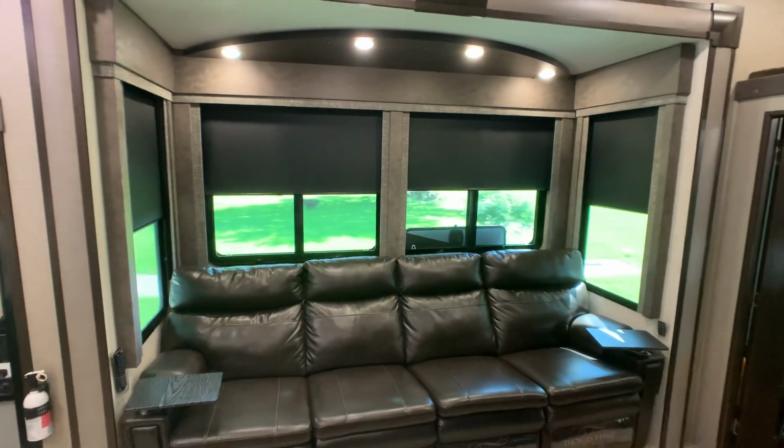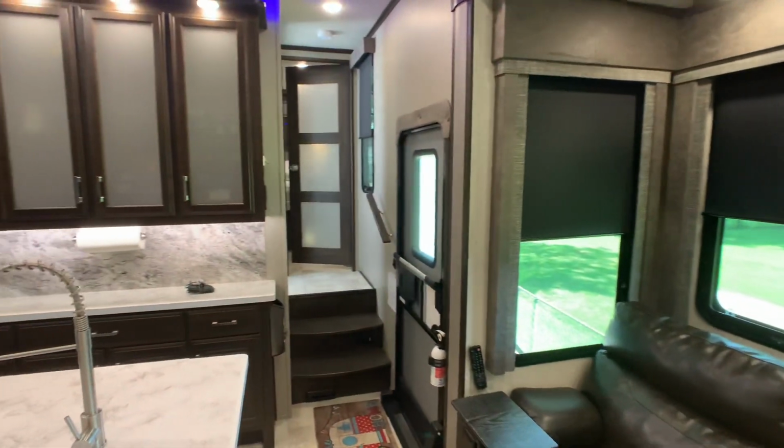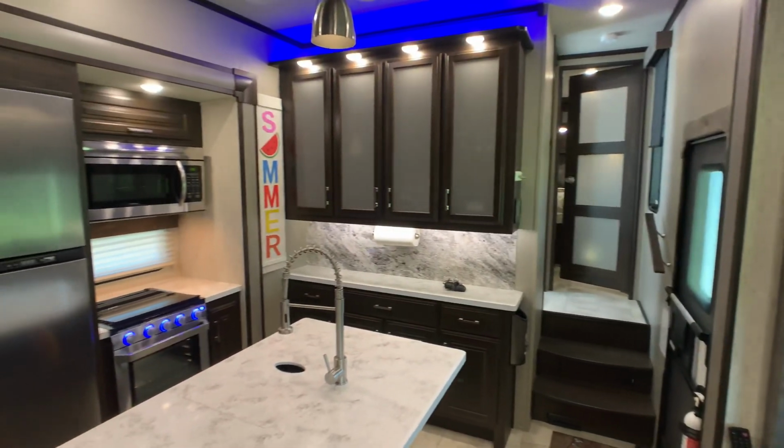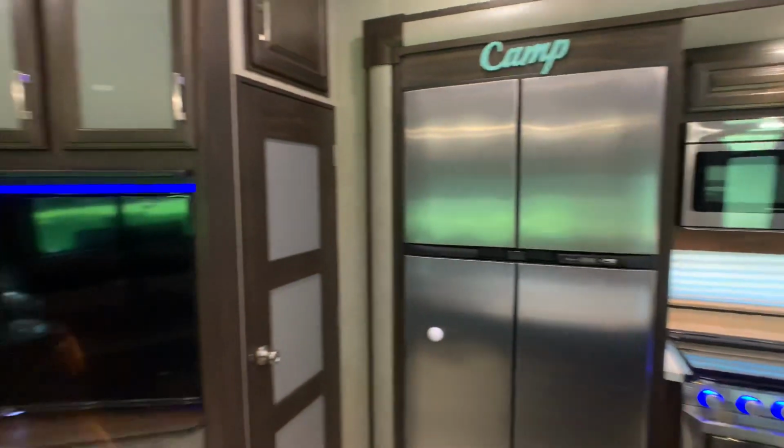The owner, he is the original owner. He bought it just under a year ago, and the only reason why he's selling it is because he wants to upgrade to a diesel pusher motorhome. All right, give you an idea of the floor plan there. Go ahead and start in the living room area.